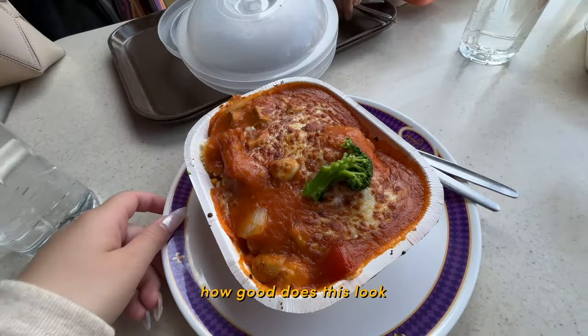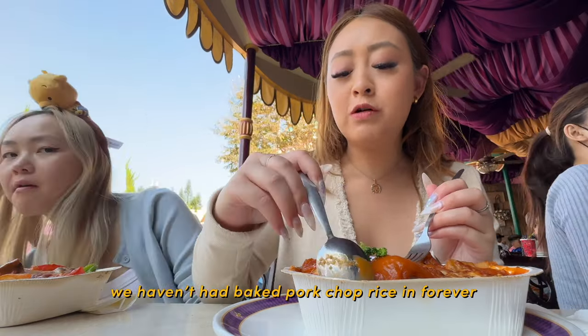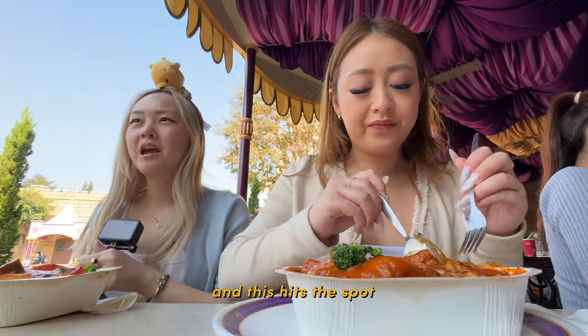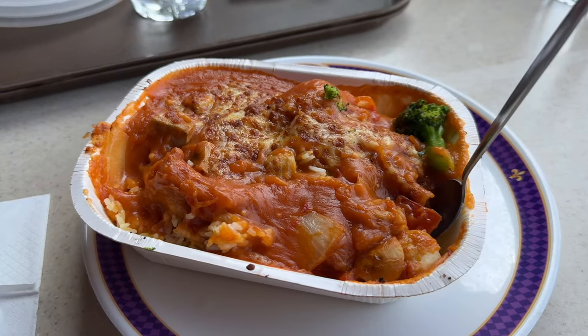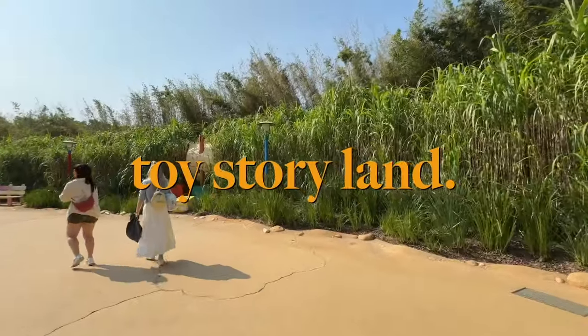Yummy! Mmm! Oh, good! So much flavor! It's like random stuff. Oh, this is so good. I love the cheese on top. It's kind of like a lasagna. Mm. And the cheese on top makes it so nice.